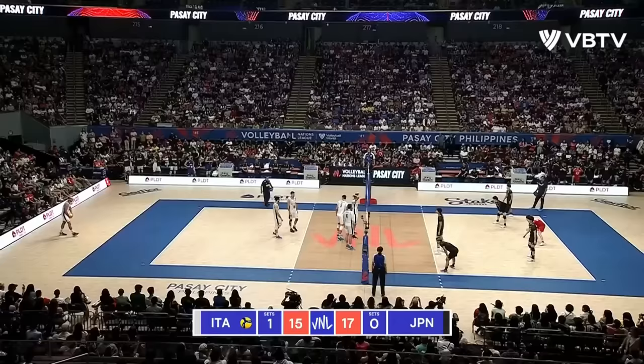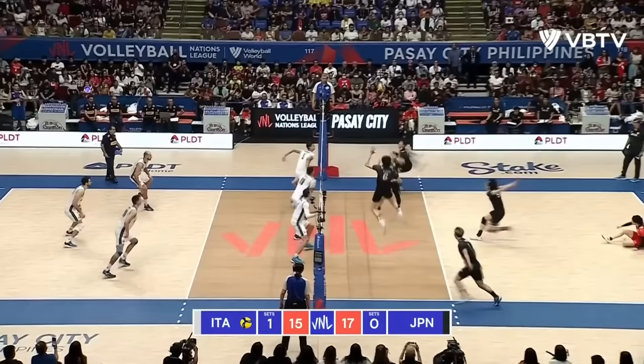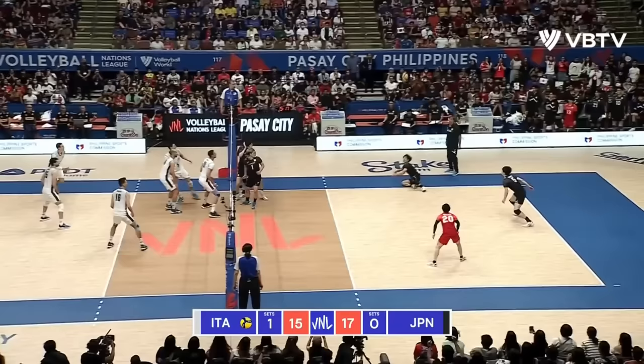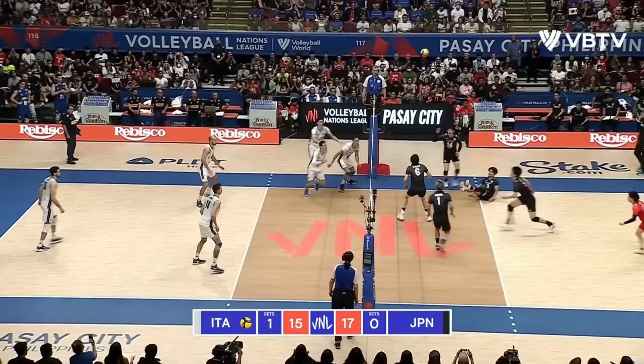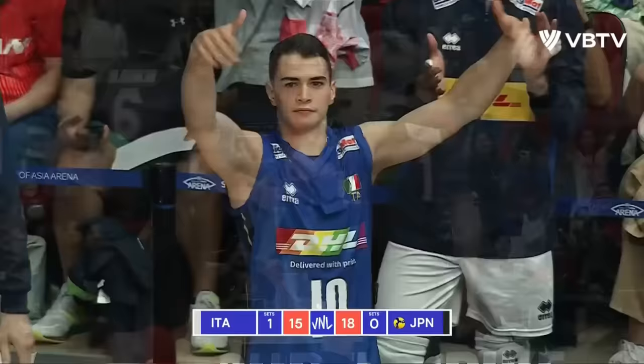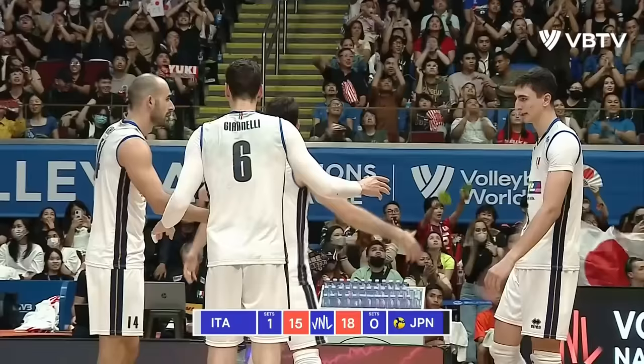Galassi goes again. Bigger swing that time at the libero. Japan have a free ball to devour here. They're unable to do so. Yamauchi misses. Down the line, passes in play. They're out of system. Great work on both sides of the net. Here comes Japan. What a cut across the front of the block by Yūki Ishikawa. That's brilliant.